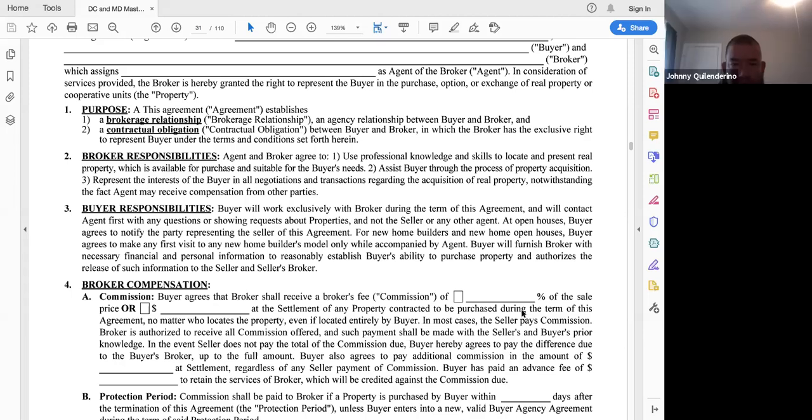Now, I read this paragraph to my client. At open houses, buyer agrees to notify the party representing the seller of this agreement. For new home builders and new home open houses, buyer agrees to make any first visit to any new home builder's model only while accompanied by the agent. Buyer will furnish broker with the necessary financial and personal information to reasonably establish buyer's ability to purchase property, and authorizes the release of such information to the seller and seller's broker.